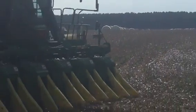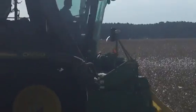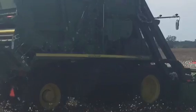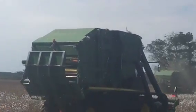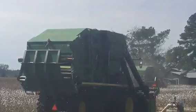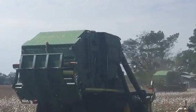The peanut boys did finish that field off that I filmed, but they still got fields to go. And with them, I guess it isn't too bad. As long as the peanuts are either in the ground or on top, the rain just washes them off. Might beat them in the dirt a little bit, but the combine's going to pick them up. But cotton boys could take a hit.